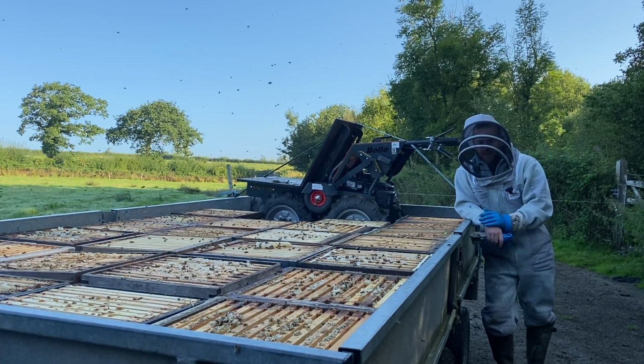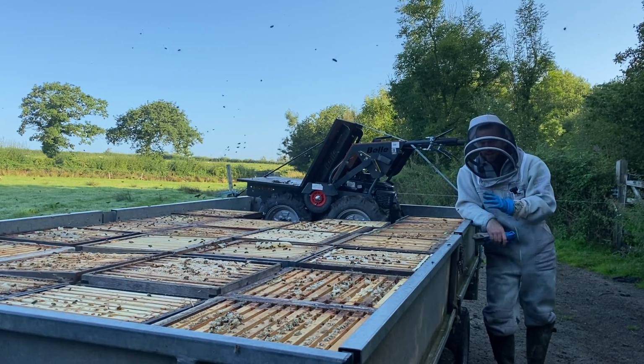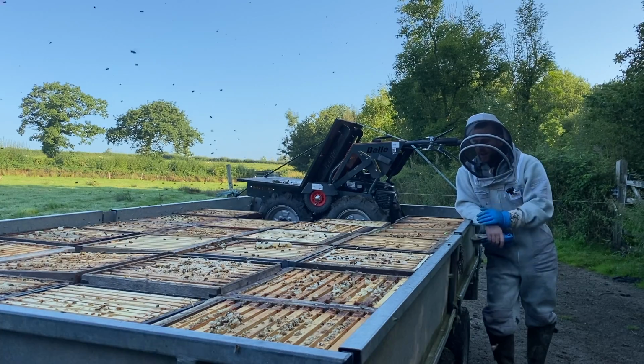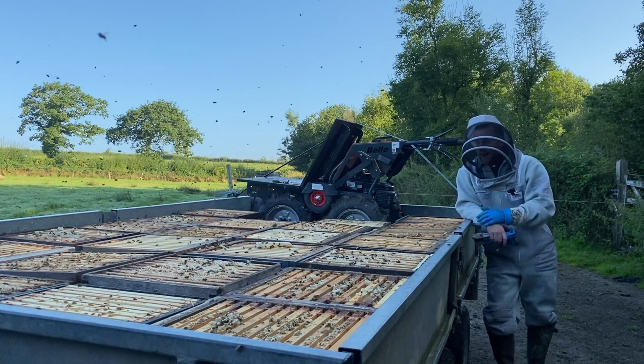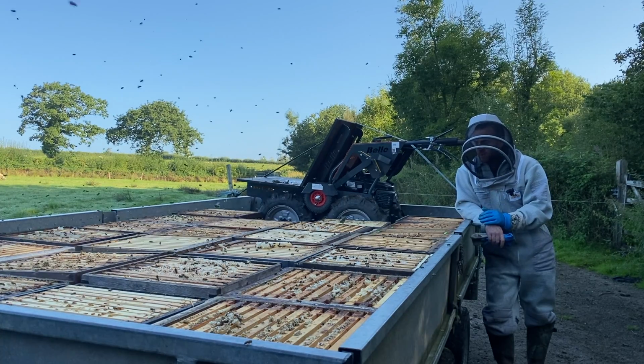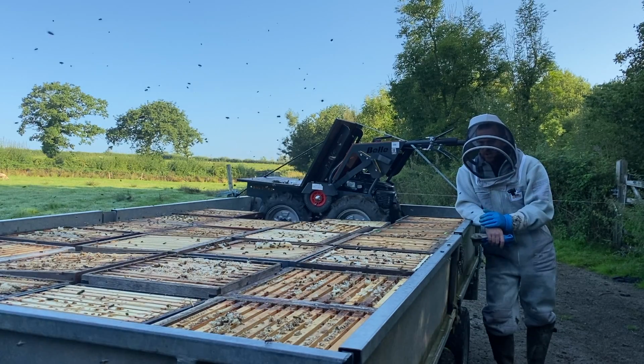Average everything off at 10 kilos a super. Some of these are going to have a lot more than 10 kilos a super, some are going to have less. So if we go with the average of 10 kilos per super, we're talking over half a ton of honey here this morning and over half a ton off one site, which is really good, especially in this part of Wales.